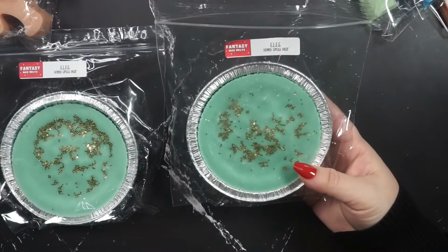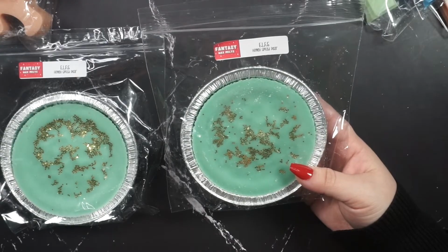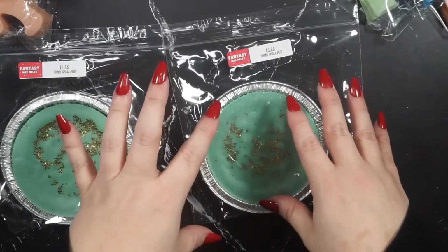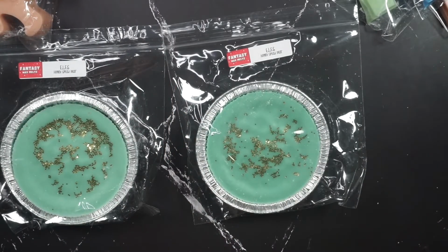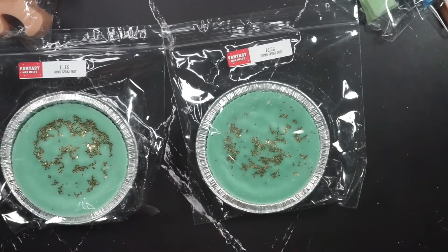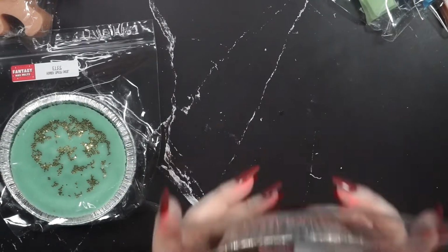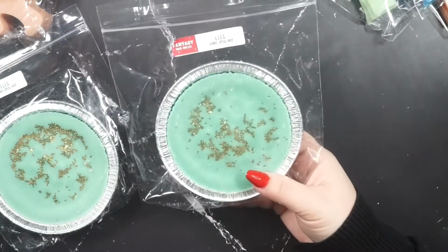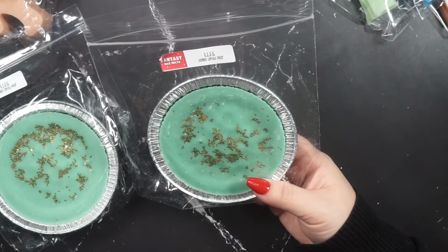These are so good. You really get the honey, you really get the spice, you really get the pear. It's just such a nice blend. It's warm, but it's also really refreshing, which is a weird combo that should not make sense, but it really, really works. I cannot stop smelling this. This smells so freaking good.